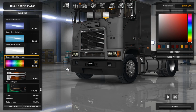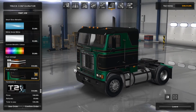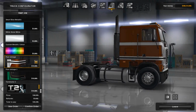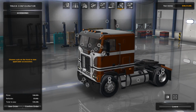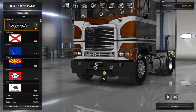And you can also create your own custom metallic colour if you wish. And there is also some really nice pure vintage, as they're called. Some really nice pre-made paint skins for you here, and also a Terminator skin, just because. Let's go with that. So there are quite a lot of customization dots, as you can see. I'm not going to go through all of them. I'll just go through some of the main ones.